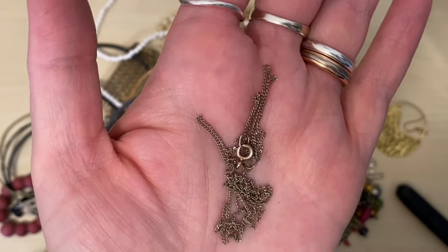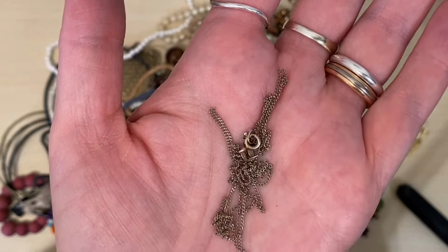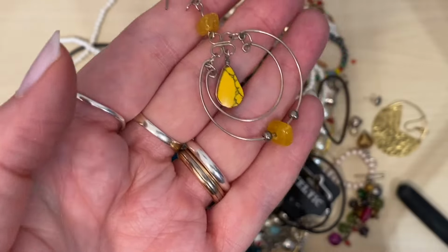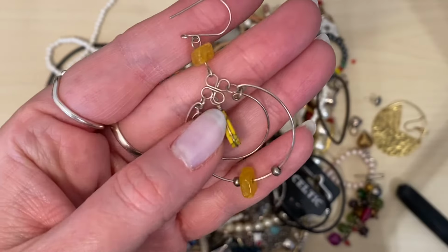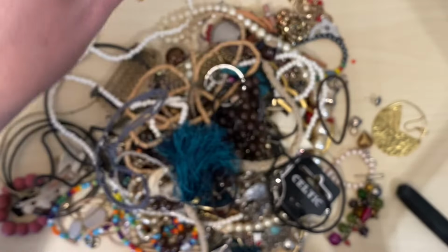Well, we had a big old knot there, which I've just managed to release, and in there was a broken sterling silver necklace chain, so I'll probably just rescue the clasp and then scrap the chain because it's actually snapped in the middle. And then I found this really pretty earring. I wonder if that might be a dyed howlite, that yellow. I've seen similar ones before, but never in yellow, so that's a nice one.